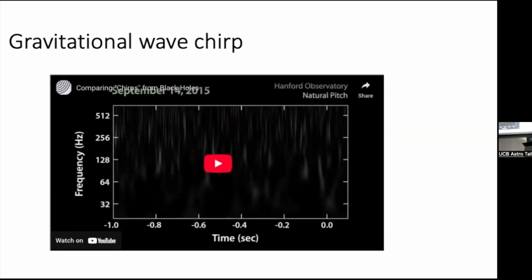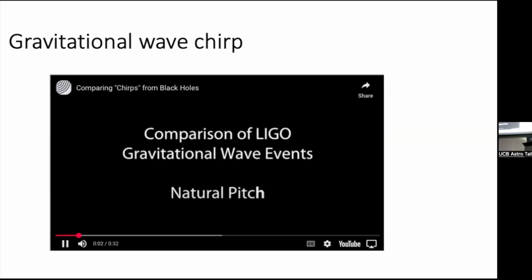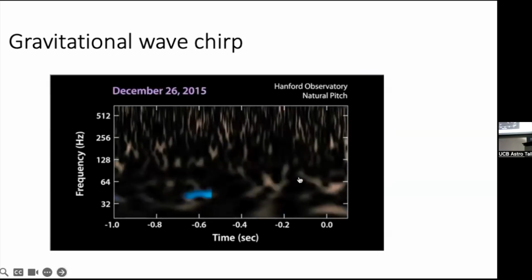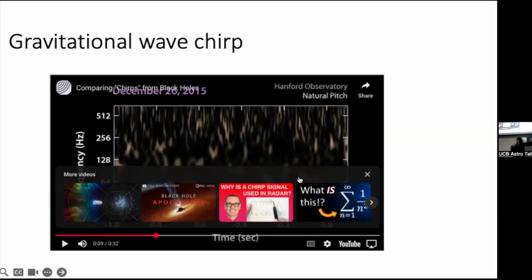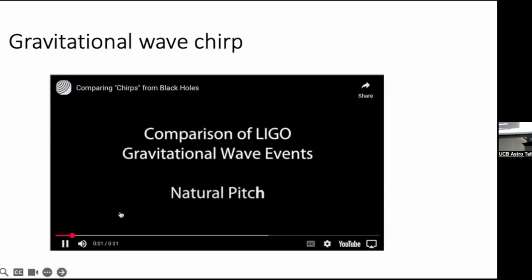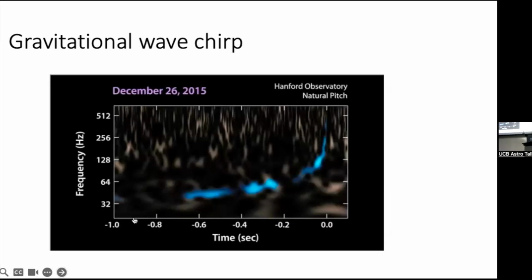So when we observe this, this is the sort of thing we hear, sort of. Let's see if this works sound-wise. So it seems that the sound is a little hard, so I'll reproduce the sound. It goes whoop, whoop. Right, there's that slow rise and then a quick, it's called a chirp. And so that's when the black holes are spiraling around, getting closer, closer, and merge. And that corresponds to that chirp that you can see here and would be able to hear.